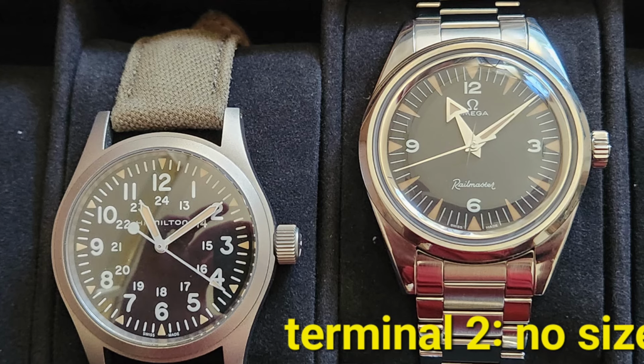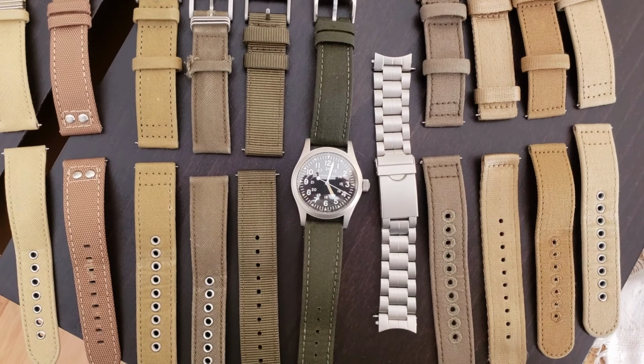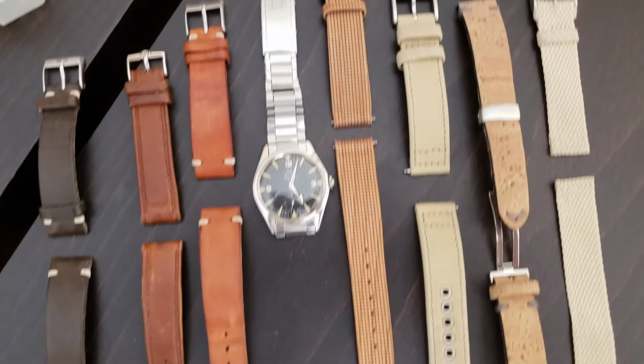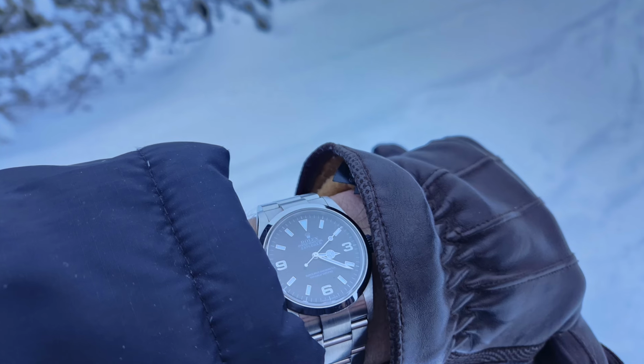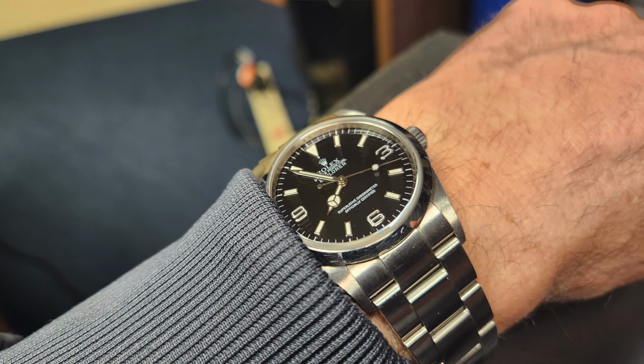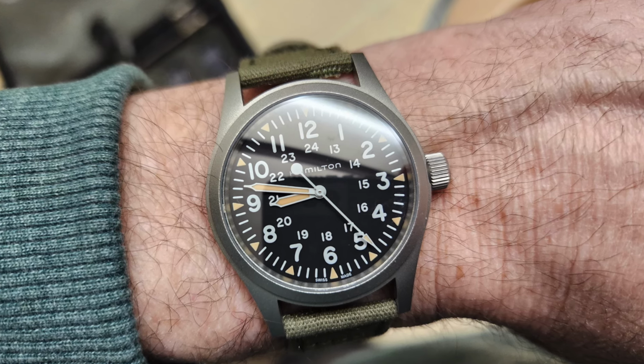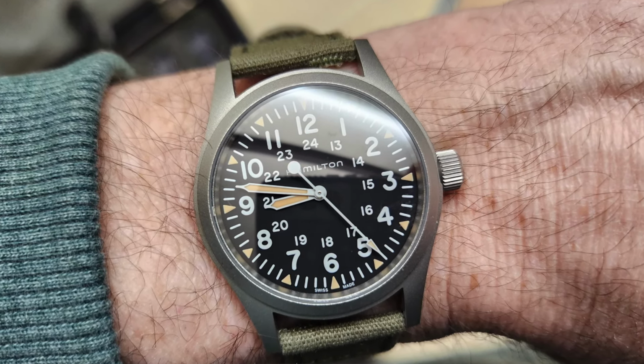Or how about this? The Hamilton and the Ranchero. Both can technically be easily worn on straps and bracelets. And what about the 1-watch collection? Well, it has to be something legible and robust enough for daily wearing. So Explorer or Hamilton 38, we'll just have to see. But how do I get there?